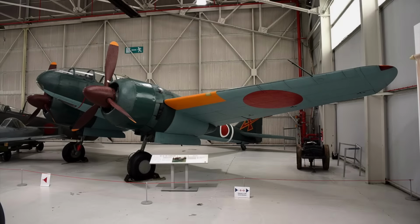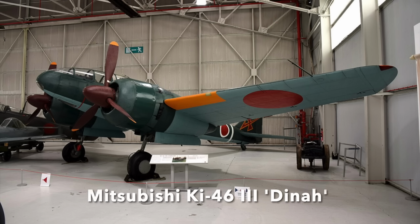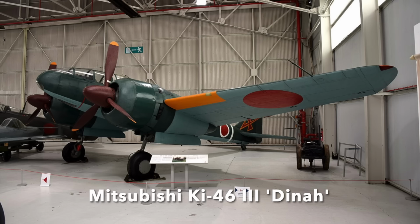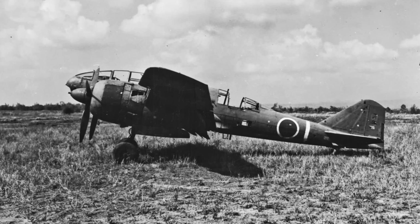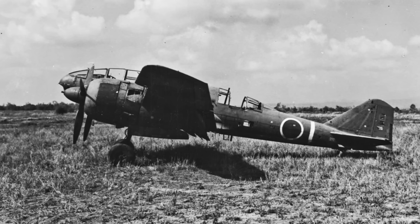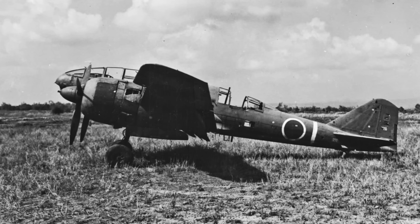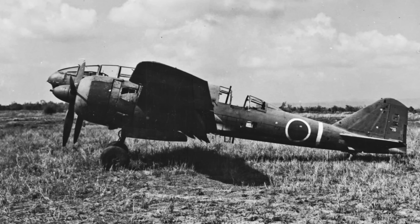At number 2 is another rare and complete Japanese warplane, a Mitsubishi Ki-46, codenamed Dinah by the Allies, and one of the 4 Japanese aircraft shipped from Singapore to Britain in 1946-47. A twin-engine reconnaissance aircraft used by the Imperial Japanese Army Air Service, it entered service with the Japanese in China and Manchuria in the late 1930s, and went on to serve in most Japanese theatres of war.